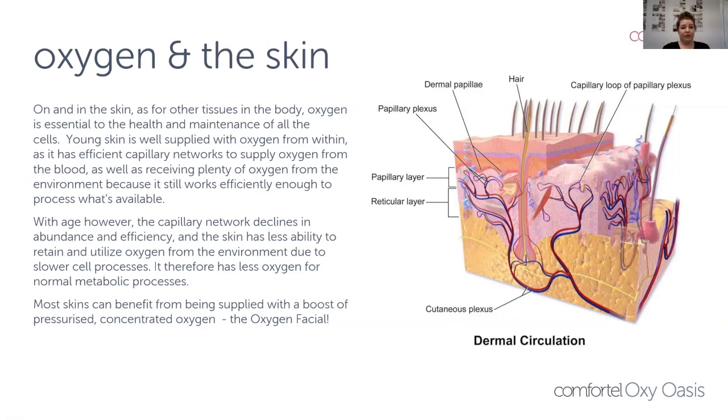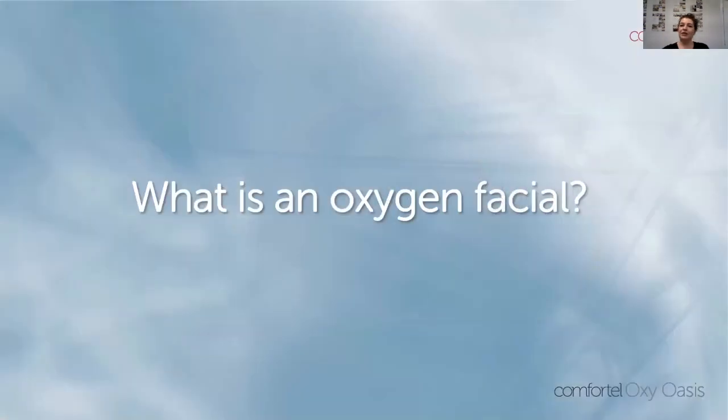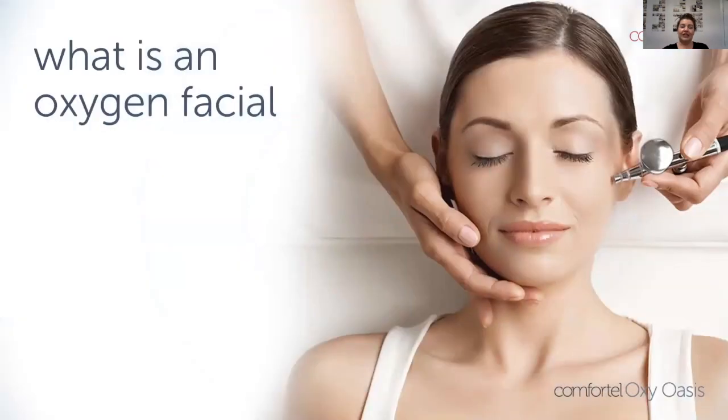So as we were mentioning earlier, just improving all of those functions in the skin is definitely something that oxygen can help us with. So where we want to provide the skin with some supplemental oxygen, as I mentioned, the spray system and the 95% pure oxygen that is delivered through the oxyoasis system is a perfect way for us to supplement the skin with that oxygen that it needs. So now let's have a look at what an oxygen facial actually is.